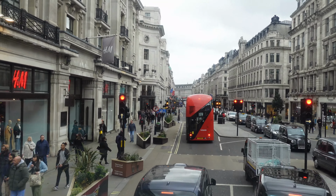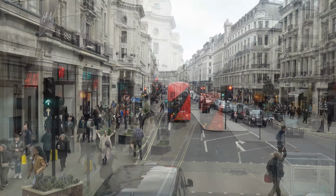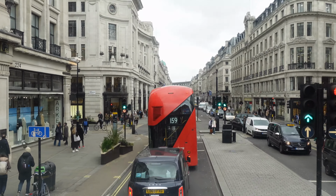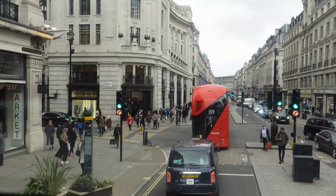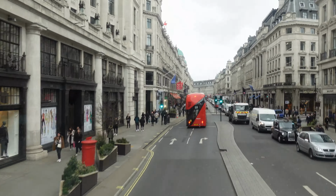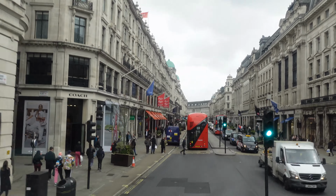The other great thing about grabbing a bus in central London is if you fancy getting off in a certain area, then just do it. Just hop on and hop off as you need to do. And a great reason for maybe doing this is you come down Regent Street, because up here on the left hand side you can see the red flags hanging of Hamleys toy store.